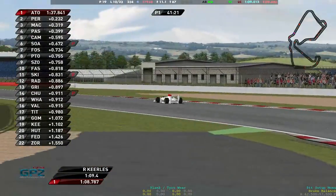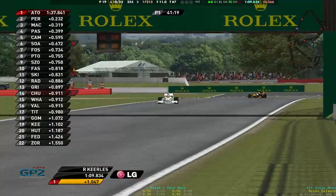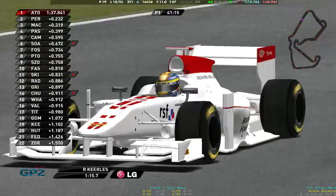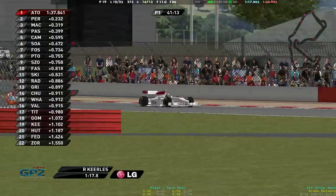Anyway, Careless to sector 2, let's see. And he's 1 second off. I think the second sector was better than last time, but it's still not going to be enough if he wants to improve.